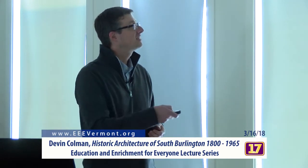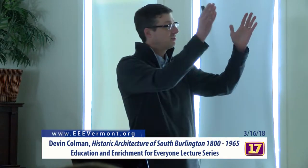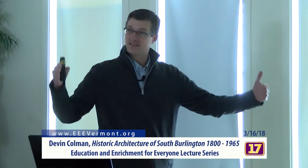And I love houses like this that have a date stone. It makes my job so much easier when it just says 1815 right on the house. Really beautifully maintained and restored house. And even the central chimney, this would be another good way to date first period houses, is that they would have a central chimney that would lead to a massive hearth in the center of the house.